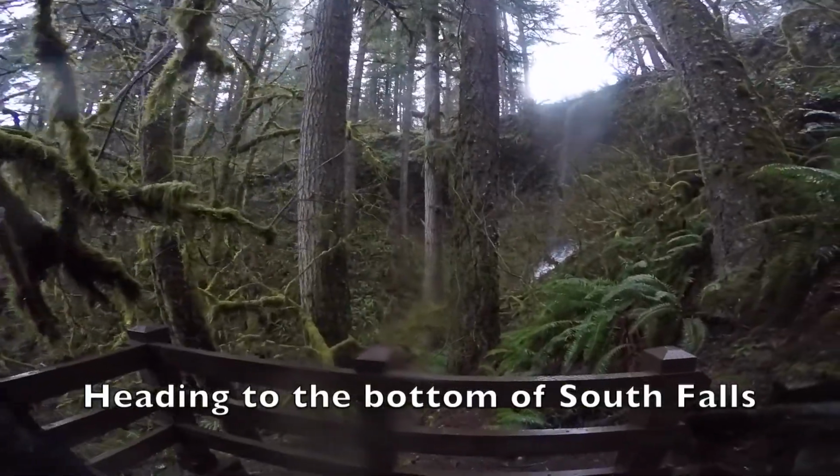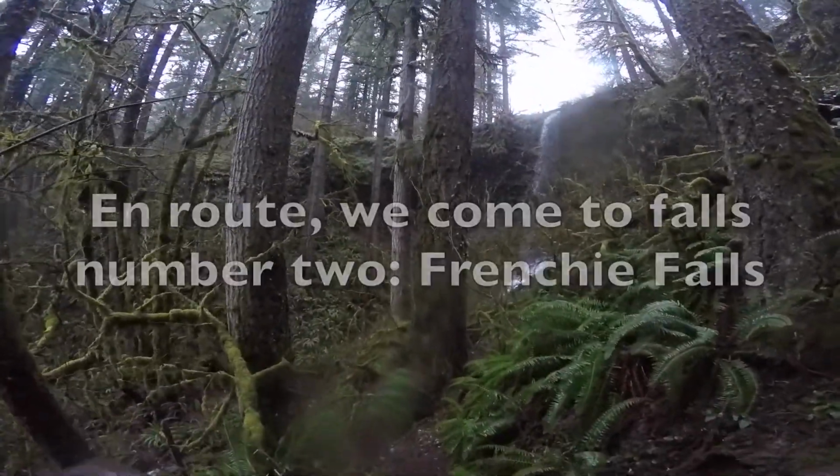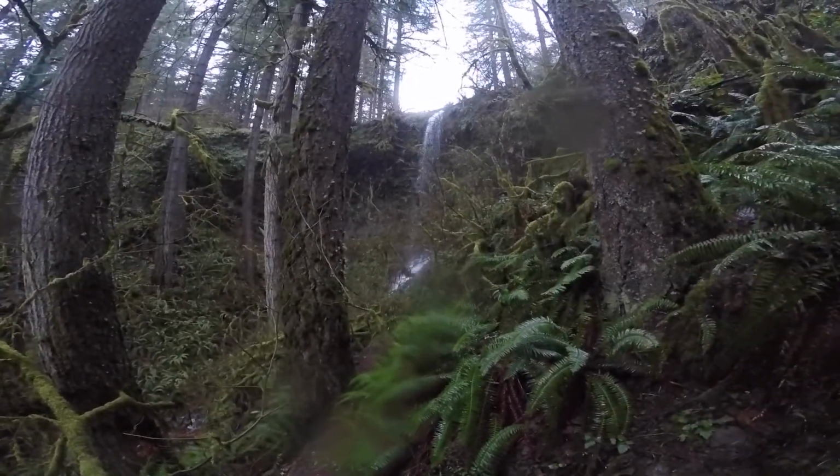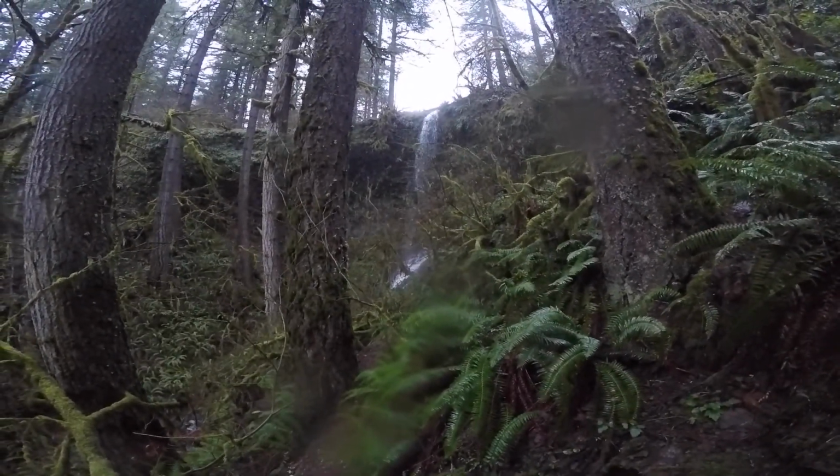So this is another little falls off to the side of the trail that goes down to the bottom of South Falls. So this is called Frenchy Falls. And Aaron says he thinks it looks like a drainage ditch.